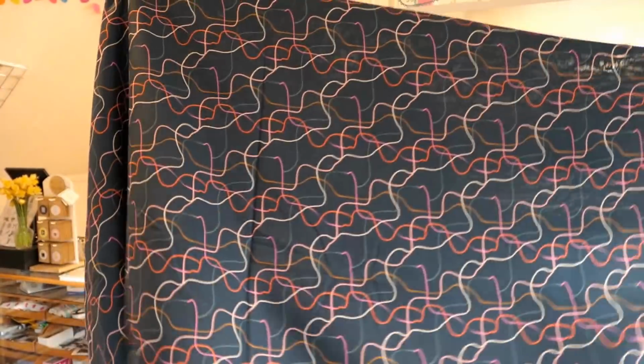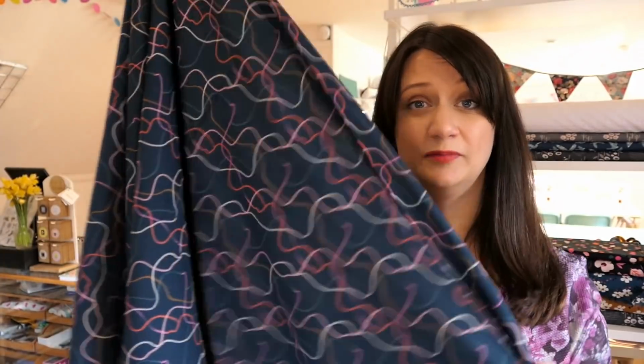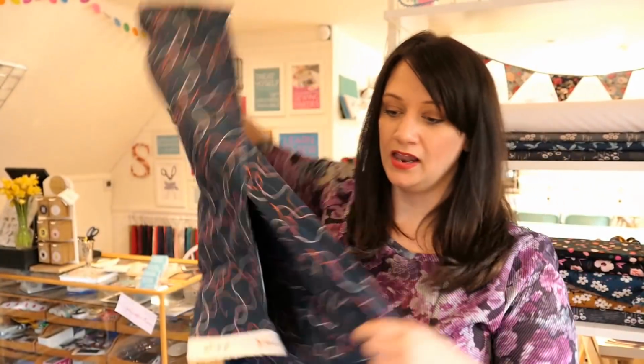In fact, this has already been cut. It's obviously a miscut, or sometimes they send us the bolts in a couple of pieces. So I reckon there's, in fact I can tell you, there's 1.5 meters there. I think that might end up in my bag. Love that. Have I said love enough today?